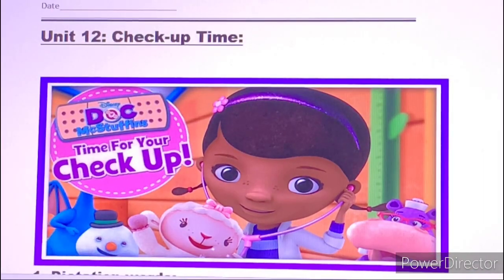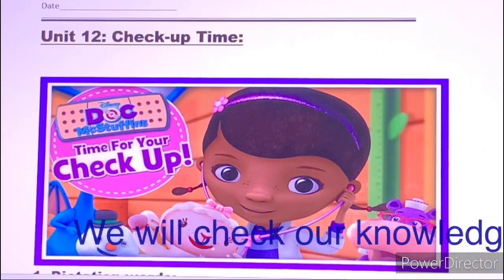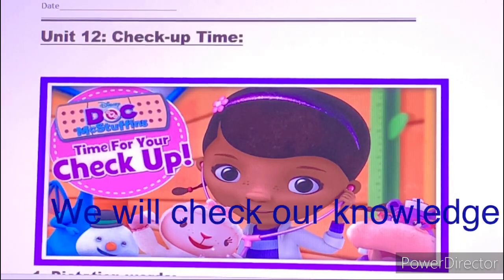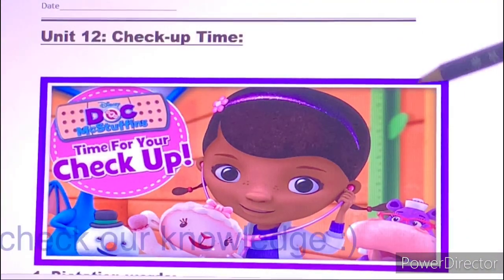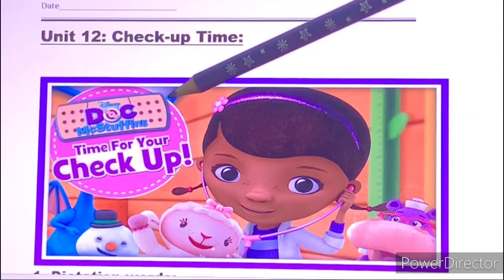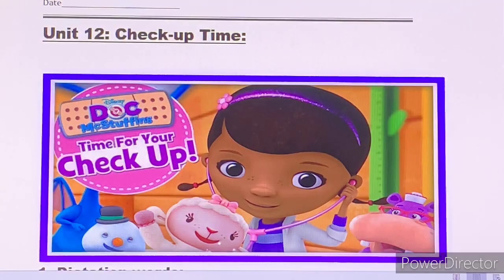This is workbook page number 83 and this is Unit 12. Checkup time. Now, what is checkup time? In your previous class, whatever you did, what you learned, I will ask you about that. You see this picture? Do you know who she is? She's a doctor. Her name is Doc McStuffins. Before starting this page, please don't forget to write the date on the top. Now it's time for the checkup for Unit 12. So let's start.